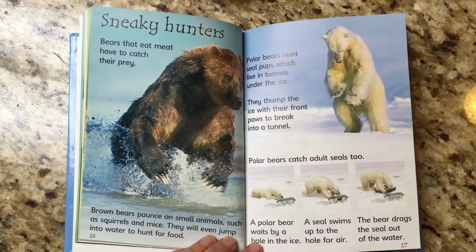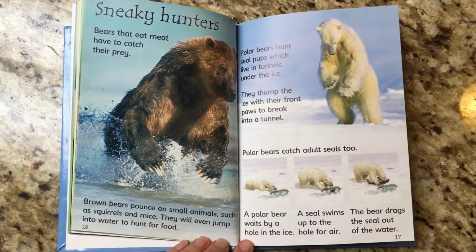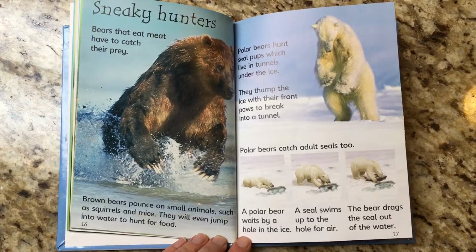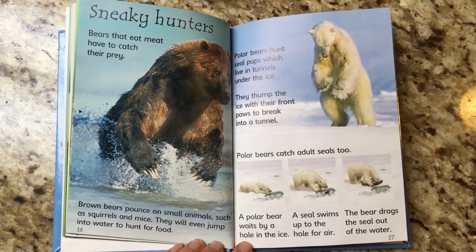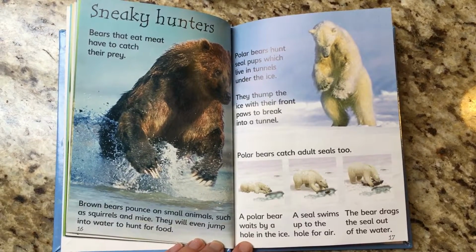Sneaky hunters. Bears that eat meat have to catch their prey. Brown bears pounce on small animals such as squirrels and mice. They will even jump into water to hunt for food. Polar bears hunt seal pups which live in tunnels under the ice. They thump the ice with their front paws to break into a tunnel.